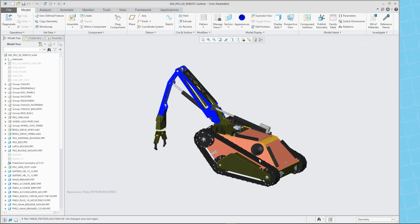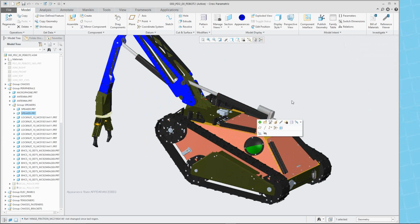Now this appearance state is not just for the assembly as well. One of the things you'll see, if you haven't gotten to Creo 4 currently, is that once you select an item, you'll automatically get a little pop-up menu. This pop-up menu shows you some of the most used options for the item that you have selected.